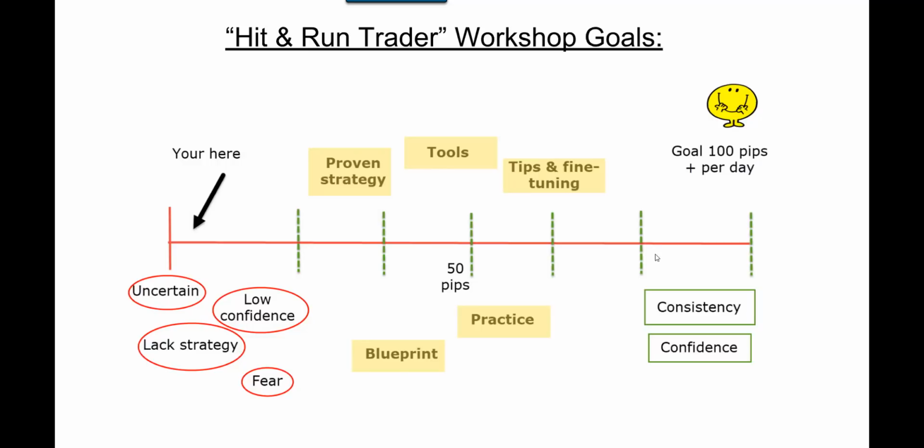And as you start moving this way, you're going to find much more consistency in what you're doing, and you're going to be much more confident. It's going to keep building so that you can get to 50, 60, 70, 80 pips a day or more.